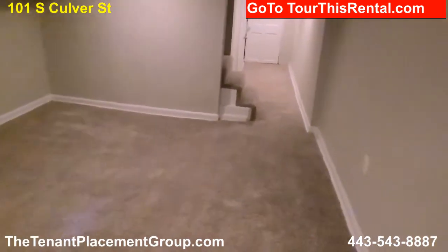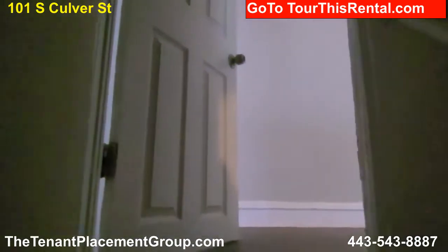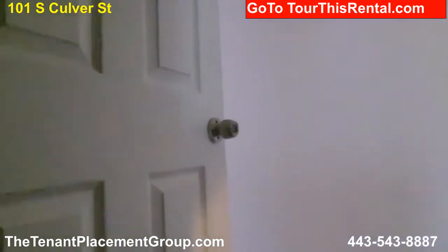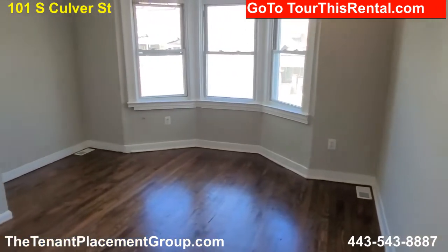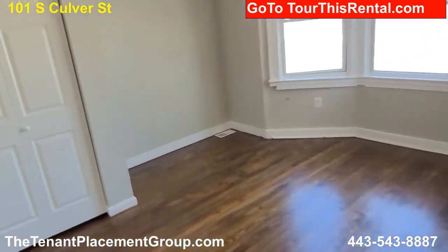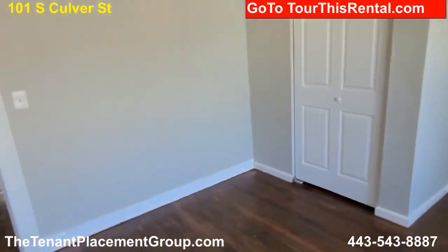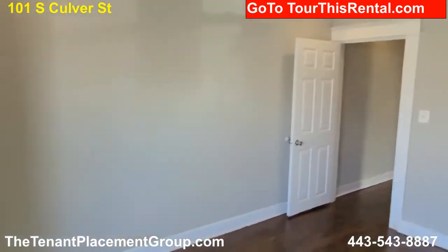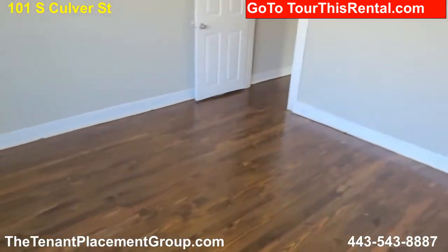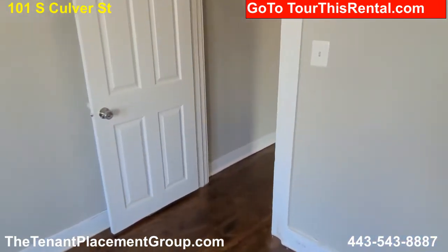Okay, let's go on upstairs. Gonna take a look and see what it looks like upstairs where the bedrooms are. Okay, in the front, we have a beautiful little alcove and a huge bedroom, nice closet, recessed lighting, beautiful place. Hardwood floors throughout.